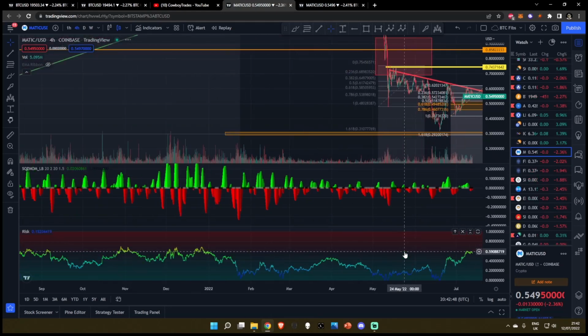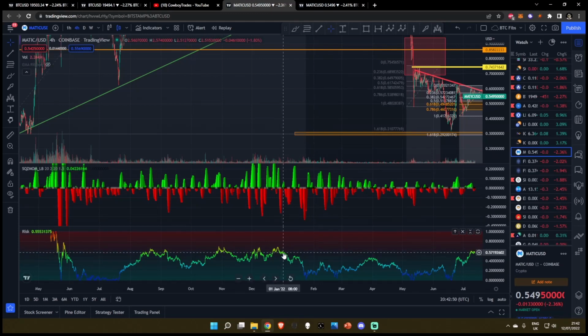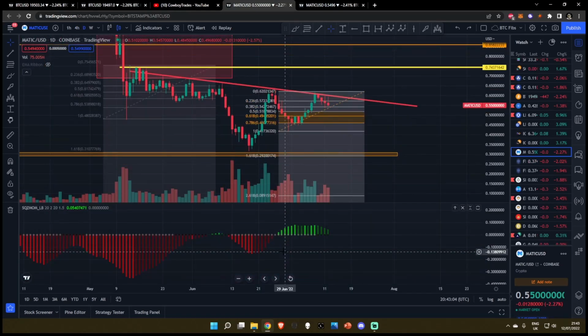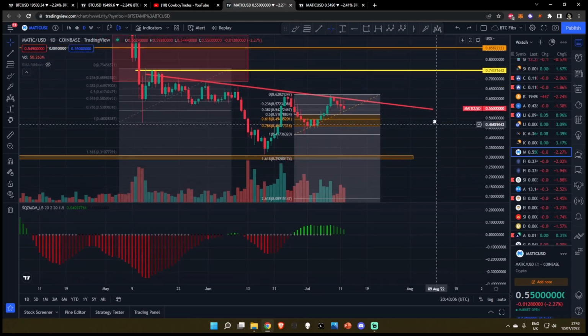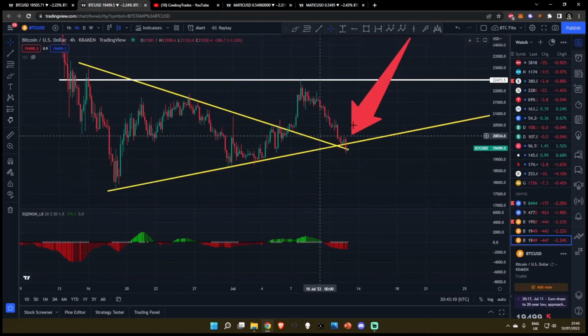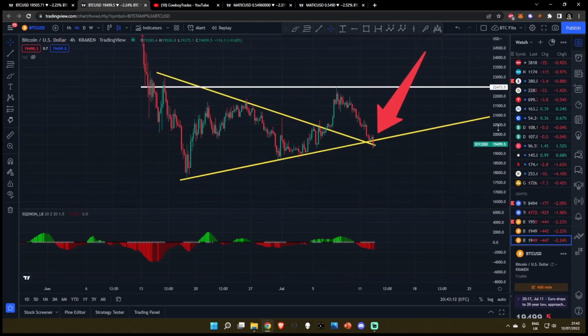In fact, we have not been this overextended on MATIC since the 1st of January. So we're basically the most extended that we have been in the past 7 months. So bear in mind, if you are FOMOing into MATIC right now, you are buying at the most risky point in time of the past 7 months. I really don't think the risk to reward ratio would be with you on this one, and especially, I'm going to talk about this towards the end, but Bitcoin's capitulating.